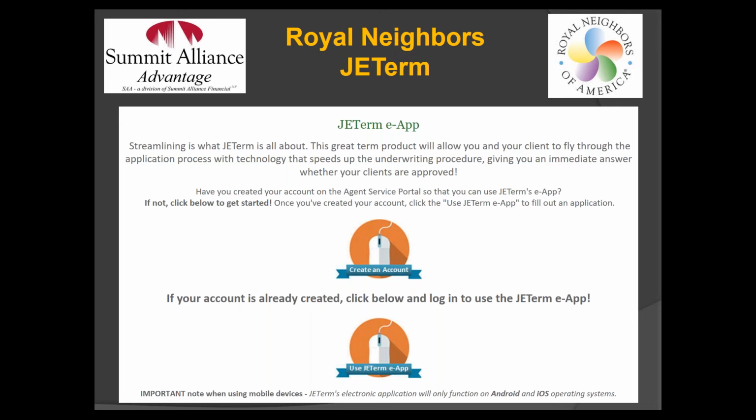Now, as far as submitting their application, streamlining is what their JETerm is all about. We know it's a great term product, and it's going to allow your client to fly through the application process. There's basically one way to do this. First, you need to go create an account.